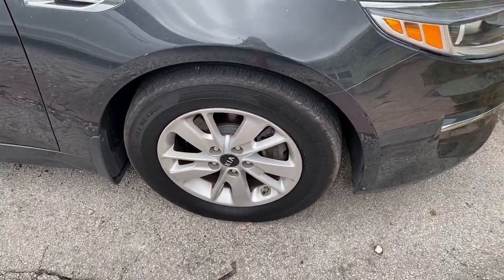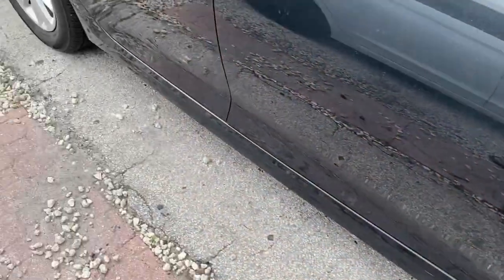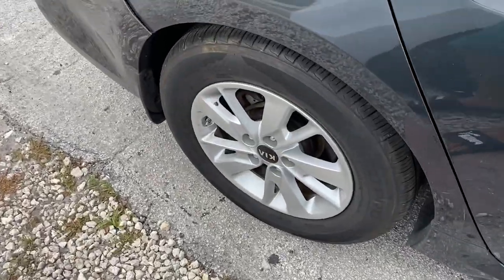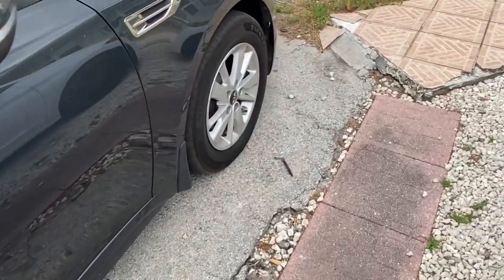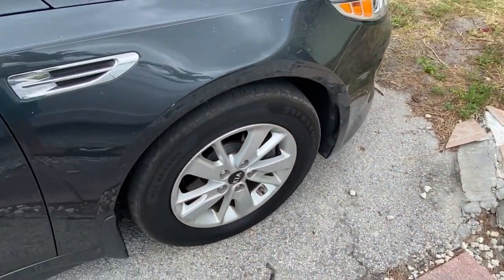This looks like any other tire on the car. You know what I'm saying? Shoot, this tire looks better. So you got my final answer. It's a no for me, dog.